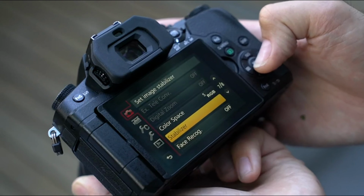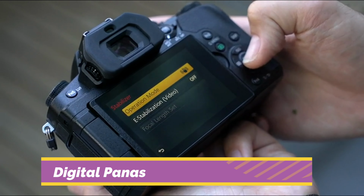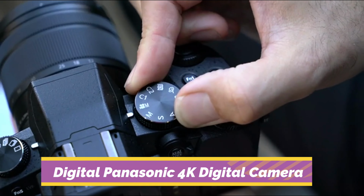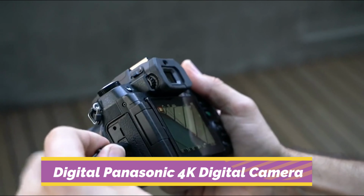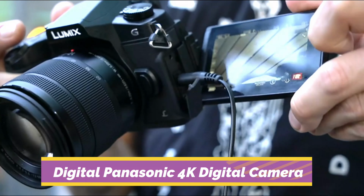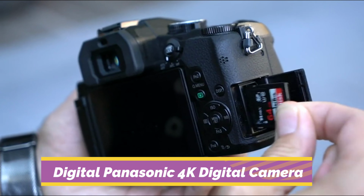The camera gains in-body 5-axis image stabilization and dual IS2. This should make it very easy to use handheld for stills or video. Speaking of video, it is 4K capable and has a microphone jack, but no headphone jack. The mic input is somewhat inconveniently located though. One major improvement is the addition of weather and dust sealing. The G85 also gets a dedicated memory card door.